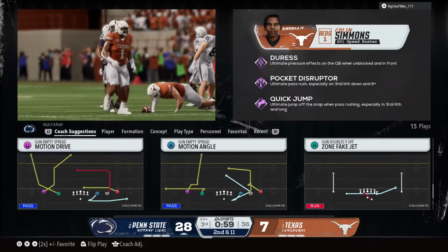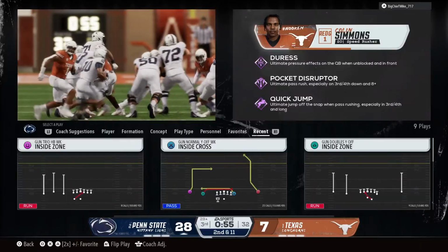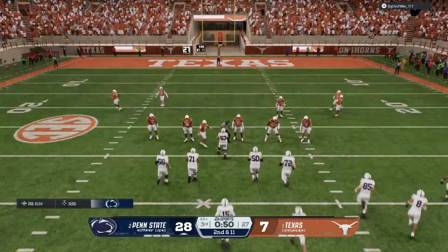Yeah, and listen, the offense has had their way, and they've had so much success and so much production. But listen, at least the defense got a rep. You know, maybe this gets you a spark. Maybe this gets you some energy. Maybe we'll see a little bit more life from this defense.